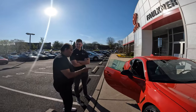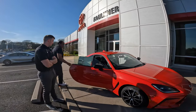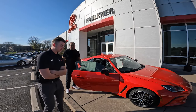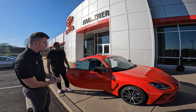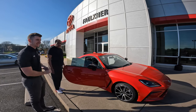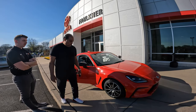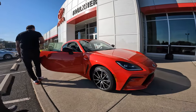Toyota GR86. This one in particular is the automatic transmission. It comes in manual as well. This is very similar, some people would argue the same, as the Subaru BRZ. There are some slight differences, but this of course has the Toyota badging, GR86, Subaru BRZ, overall same chassis, same overall design, same body style, very, very successful vehicles. These are few and far between, they're pretty rare, and just like any other vehicle, they never mark them.